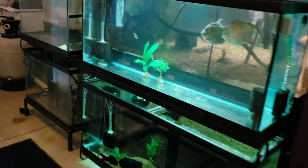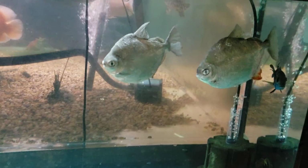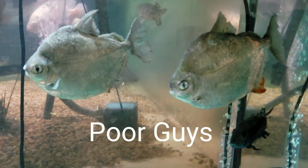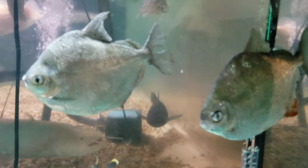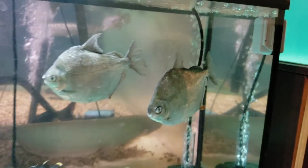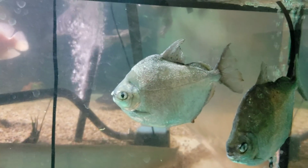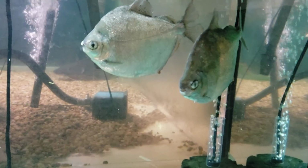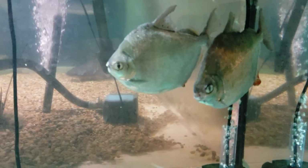Let me go ahead and come over here. Now we have this little 55 stack here. As you can see, someone dropped off some silver dollars to us. They were absolutely covered in ick. So we've got them treating right now with our broad spectrum disease treatment. They look 100 times better than they did yesterday. So they're only getting better. They're only going to heal up.